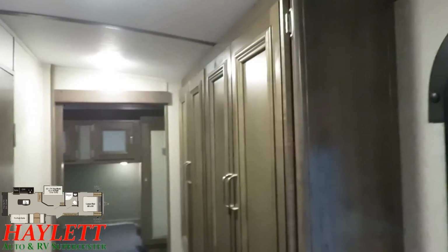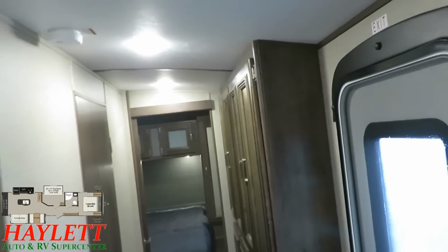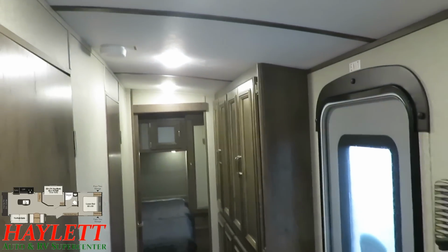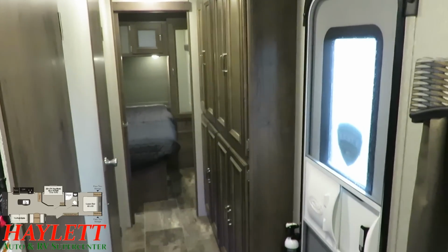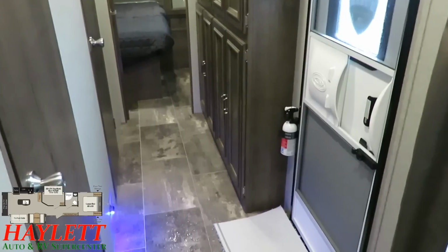And that's not just Passport. That's Cougar, Passport, Springdale, Montana. That's just Keystone at large doing that. And that's one of the reasons I think that we have seen some of the best service records from our store out of the various Keystone brands that we carry here, because they're also interior wall structured.